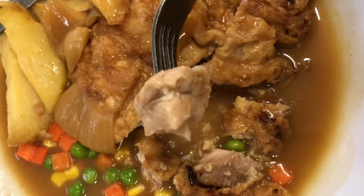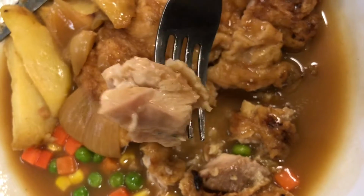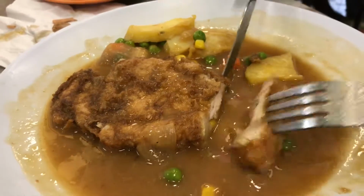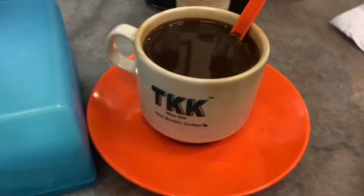Nowadays, this place has turned into a tourist flavor, so it's always packed. Make sure you find some time with it. And I think they raised a little bit on the pricing, so now it's almost 12 ringgit per plate. And it's served really fast, within 5 minutes, so I guess they are prepared, pre-cooked.